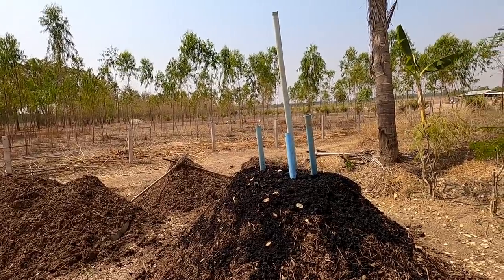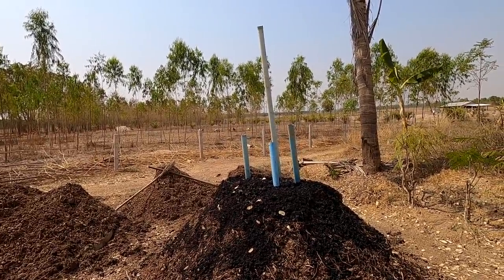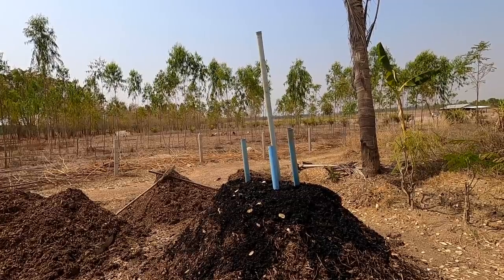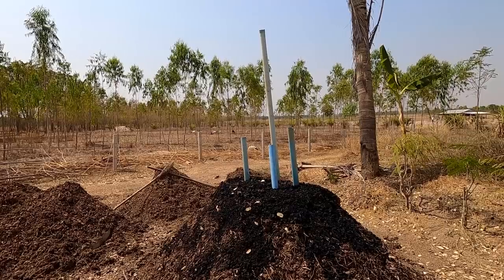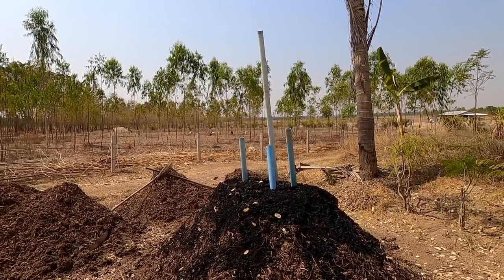In addition to that, I've got my pipes. So I've got four pipes going into the heart of the pile. So hopefully that's going to help get the core nice and hot. The next thing is, of course, the greens. So put plenty of hyacinth in there. There's another layer to go there, but I'm putting even more in there. I think I'm going to have to use all my urine as well. So they're the main things.